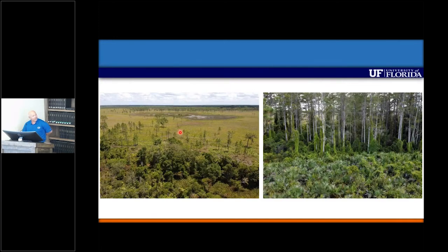Kind of a scenic view on the left here shows an example of one of the wetlands on the property. And overall, the property is fairly pristine. It does have some issues in some places with lygodium or climbing fern. This is one of the areas where climbing fern is invading. This is not the worst climbing fern that's on the property by far. So that is something that we're going to have to continue to monitor and work on.